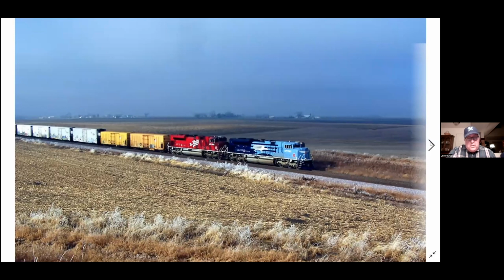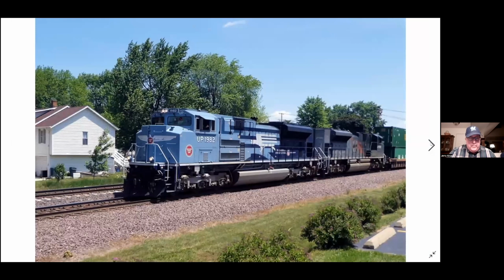Okay, on December 24, 2006, I heard that these two units were leading the daily Council Bluffs Proviso train. So I got up early, went west into Iowa and got it. The Missouri Pacific unit first and the Katy unit trailing. There's another chance where I caught the Mopac unit leading at Rochelle.